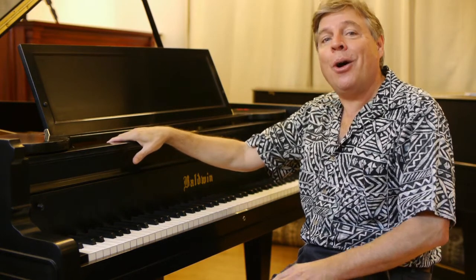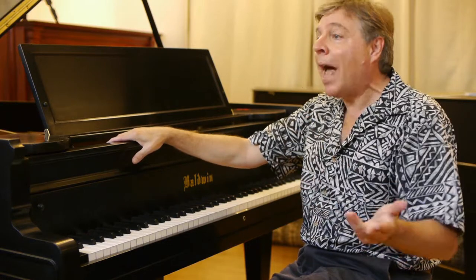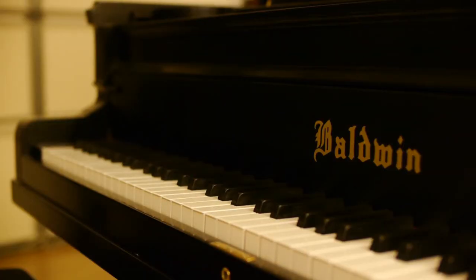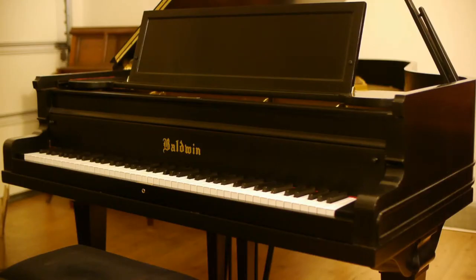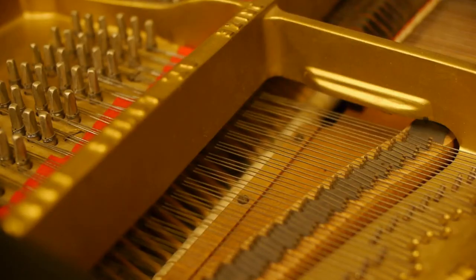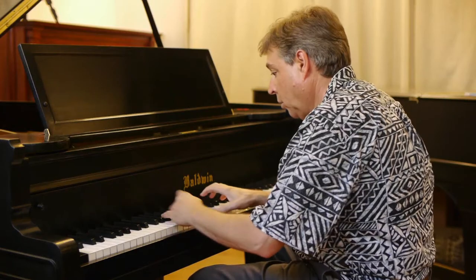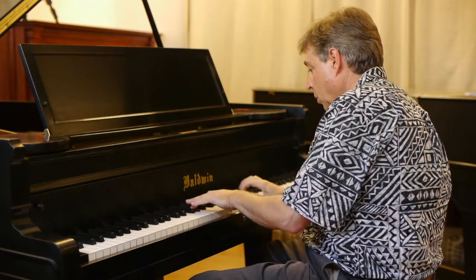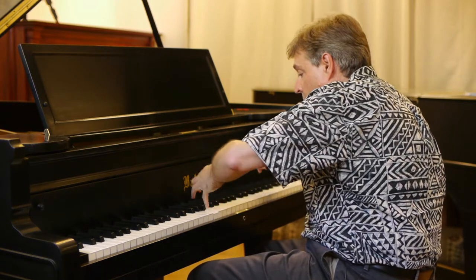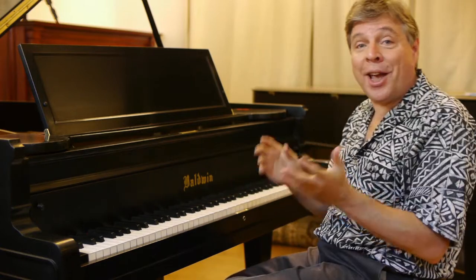So I'm going to now show the amazing rapid action that this piano has with a little bit of Scarlatti, just to get a taste for you. Yes, it responds beautifully. A great all-around piano.